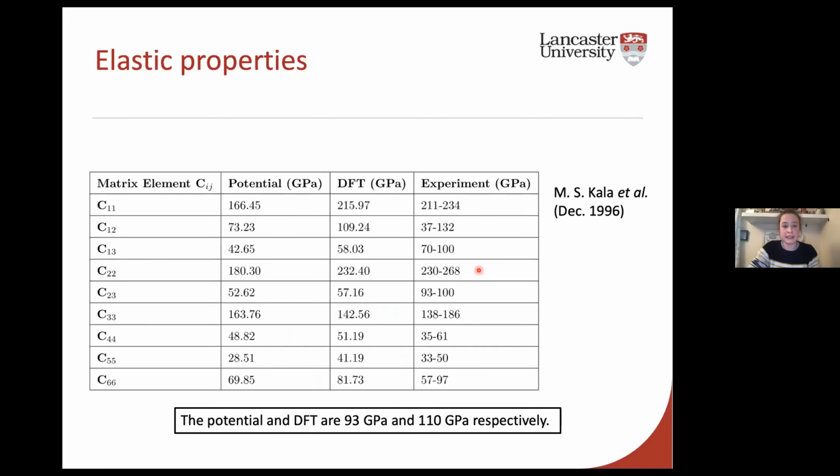Onto the elastic properties. I've broken this down into its matrix elements. I'd like you to note that the DFT here, which comes from Sam's data, is fitting very well with the experiment over here, fantastically well. But this actually shows one of the main weaknesses of my potential, and that's that the bulk modulus of my potential is only 93 GPa, whereas the DFT predicts 110 GPa. So we know that the potential that we've got is a little bit soft, not very soft, not problematically so, but just a little bit soft. And we bear that in mind as we look at the results.